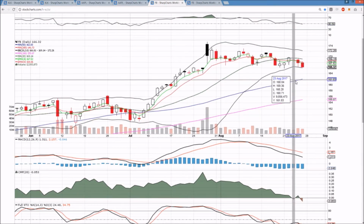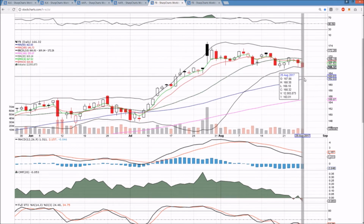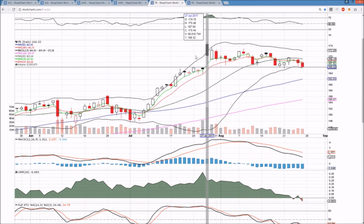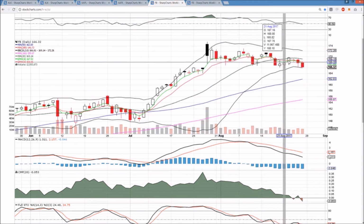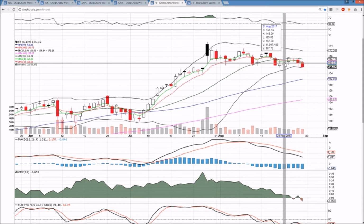Facebook on the daily time frame is still consolidating and a bit weaker. We closed at the low of the day and we're close to a lower low here. We have a clear lower high, lower low pattern, and it's been nice and contained. There's no significant dumps or high bear volume, but we're not done with this consolidation just yet, is what this price action is telling us.